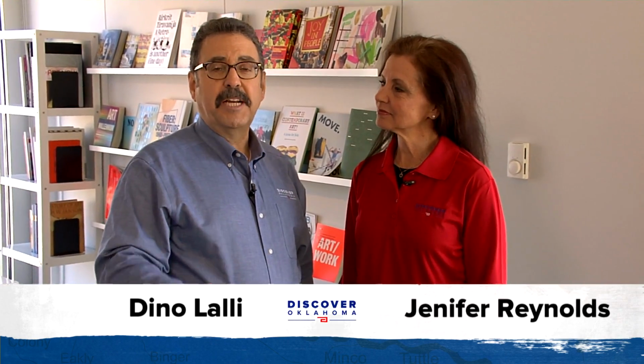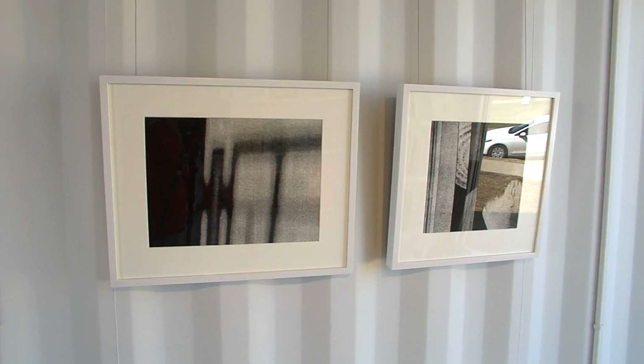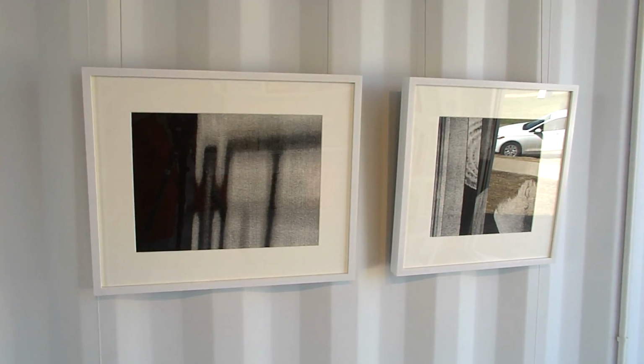Our very cool destination today is the brand new Oklahoma Contemporary Arts Center. This is such a fun new space and it's only been open for a couple of weeks now. Take a look. This is an art showroom inside 4 repurposed shipping containers. We'll have details on when you can visit this very modern museum just a little bit later in the show.